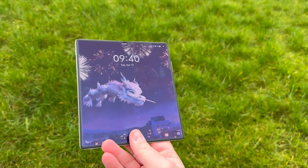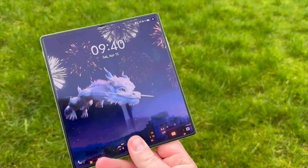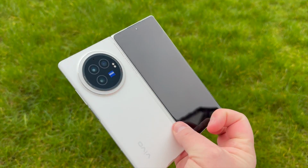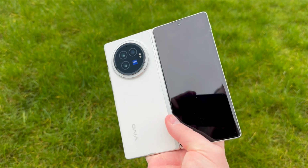8.03 inch, 120 hertz, 450 ppi, absolute beauty of a 2K plus screen on the inside. With, by the way, very, very minimal creasage. Yes, that's a word, creasage. And the outside cover display is 6.5 inch diagonal.